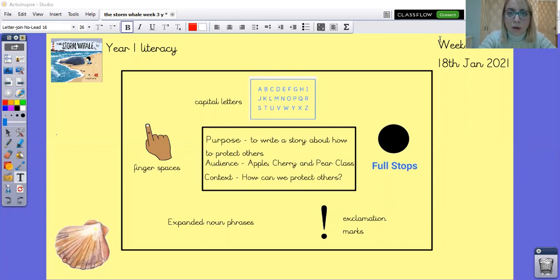Now, last week, we started innovating our story. So innovating means slightly changing it. In the original story, Noi finds a whale washed up on the shore after the storm. But in our innovated version, Noi finds a mermaid. So our story is going to be called The Storm Mermaid. And we are going to spend time all week writing different parts of our story. So a very, very exciting week we have ahead of us.